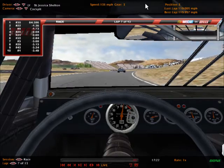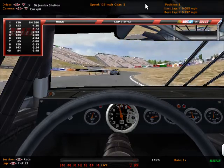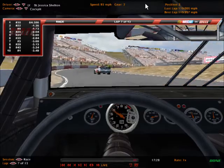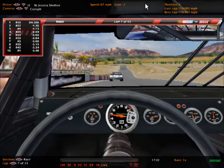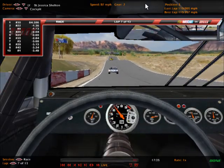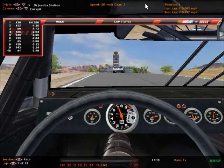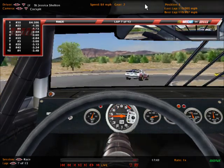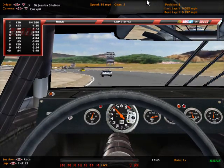Now riding with the 9 of Jessica Shelton, and she's running in 3rd position now, running behind Dylan Poteet and Charles Sandberg. Down to about 3,800 RPMs through that one little section of the course. That would be about turn 6. There's turn 7 right there, and here's turn 8.